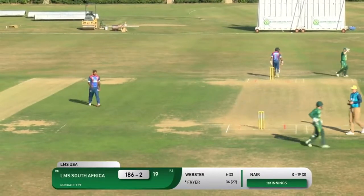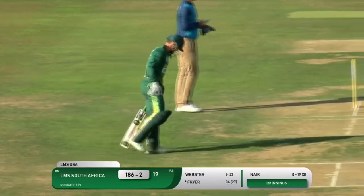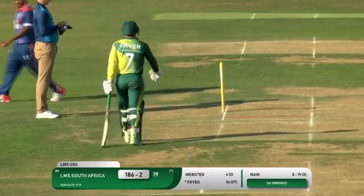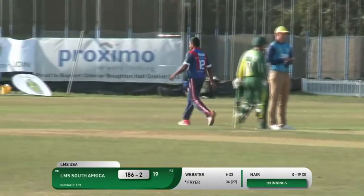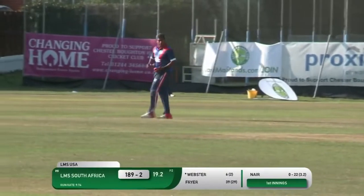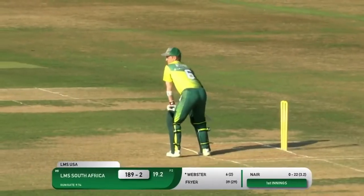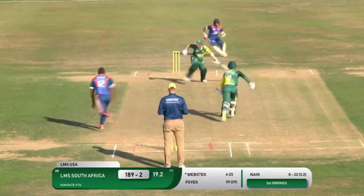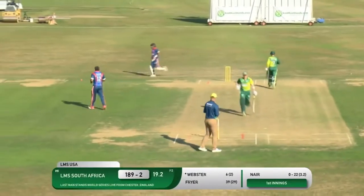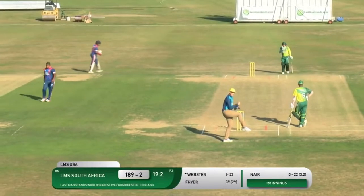Something definitely to look at from the American viewpoint. You know, 2 of their bowlers have managed to go at around 6 and over, which in this format is fabulous. They're just going to have to do a little bit of work on some of the fields to some of the other bowlers and come up with some slightly different plans for the coming games. Yeah, I think so.